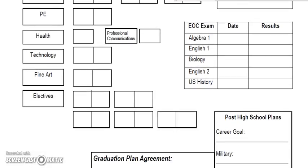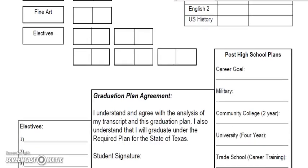Some other important information, let's go all the way to the bottom here, and let's look at what your career goal is. For instance, I would like to be a teacher, so I'm going to put that my career goal is a teacher. I know that with my diploma from Keys High School, I will have to start out at a 2-year college, a junior college or community college, so I'm going to go ahead and start out at TCC. But I know after TCC, I would love to go to Texas Tech so that I can get my teaching certification and get my bachelor's degree from Texas Tech. Okay, but you need to fill in what's appropriate for you.